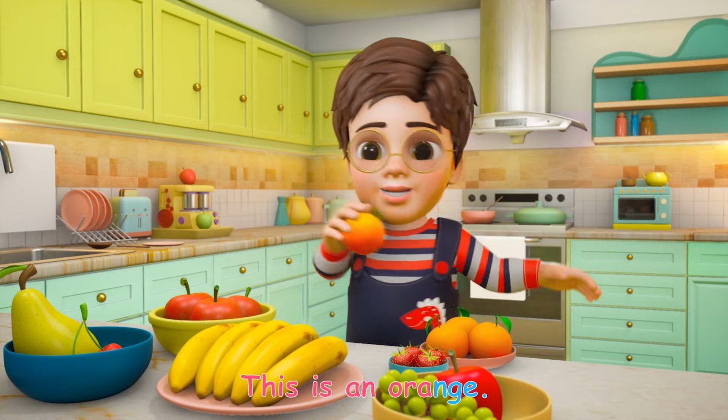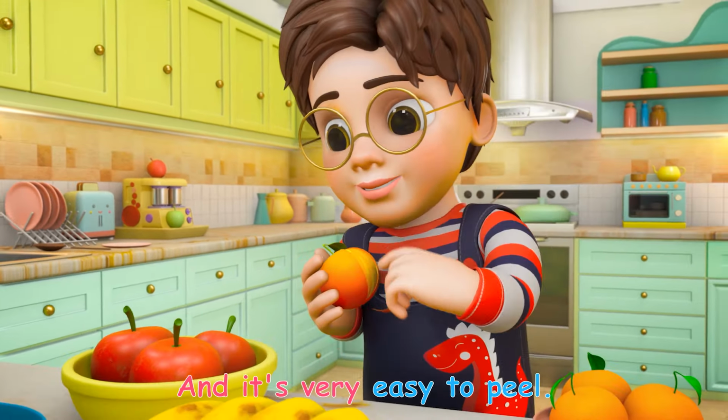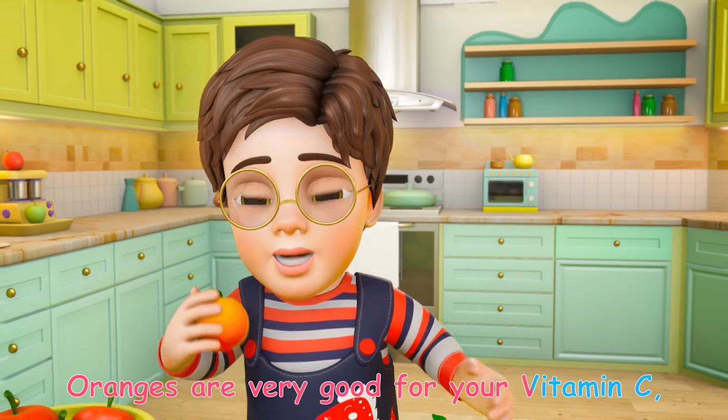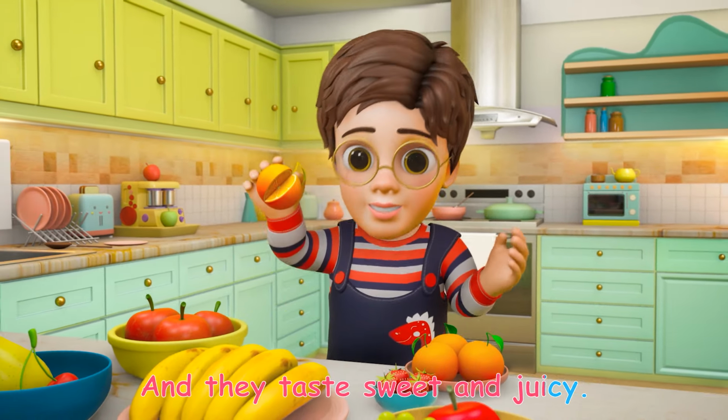This is an orange. It's round and orange, and it's very easy to peel. Oranges are very good for your vitamin C, and they taste sweet and juicy.